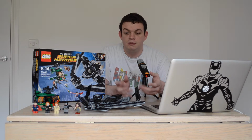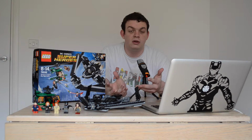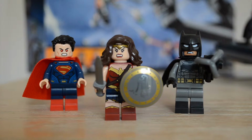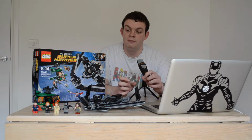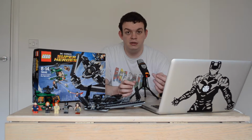Wonder Woman, her minifig is pretty cool. I think that's kind of like the standout thing in this set. Her costume is based on a New 52 costume by the looks of it, and I think that's what they were going for in the film as well. And then on her shield, there's a little logo and detailing on that, so they do go into the finer details with this set.